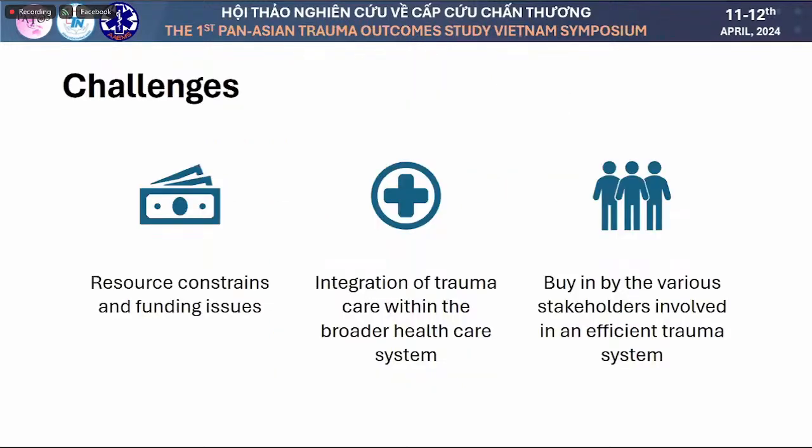Of course, there are many challenges for our trauma system in the country. I just divided into 3 areas. There's resource constraint and funding issues. Of course, money is always an issue, and ambulance is not easy. Setting up a system probably will be a more efficient way of doing things, but you still need resources to pay for your paramedics, to pay for your equipment, and to pay for your ambulances.